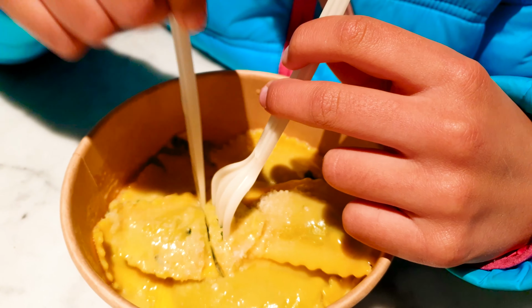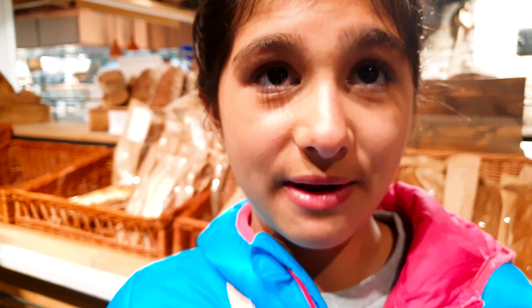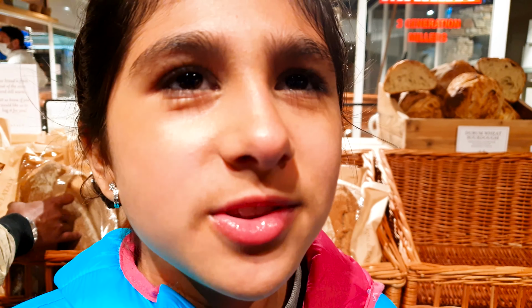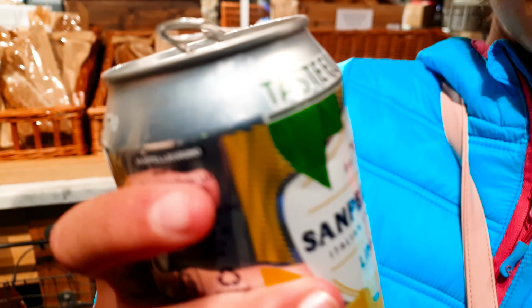So guys, I tried a pizza today. I tried ravioli. I tried, well, technically I tasted a non-alcoholic mojito that I've had like so many times before. And now I have this lemonade. It's a sparkling lemonade. It tastes so good. And now we're gonna go shopping. So let's go upstairs again.